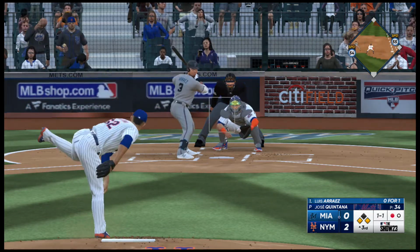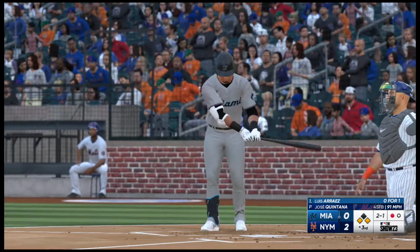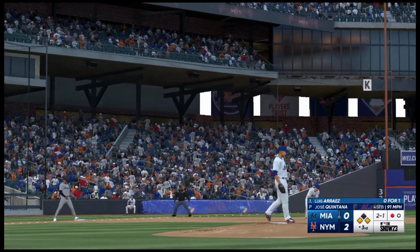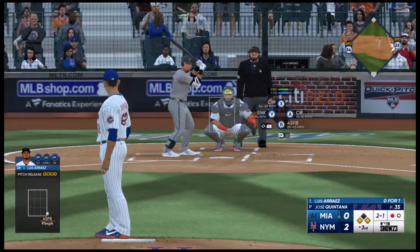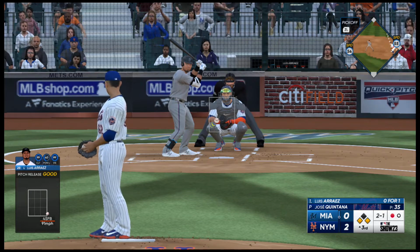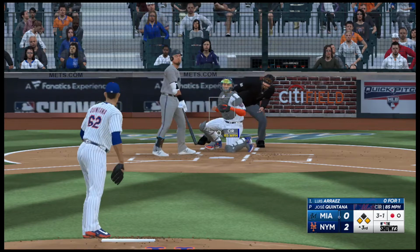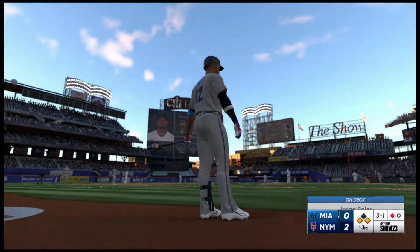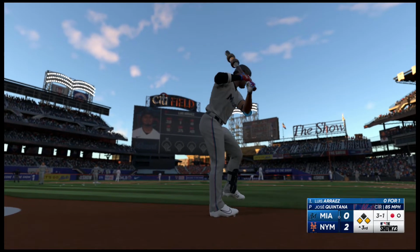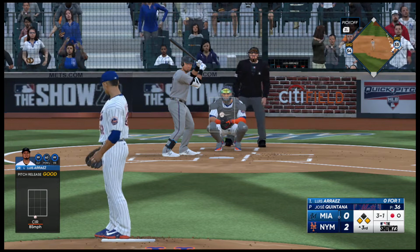Lefty out of the stretch, runners at first and third. And that's down and away. Good spot for the hitter. Definitely has the advantage in this count with runners on. Look for him to be aggressive on this next pitch. And a good eye there. Jorge Soler waiting for a turn at the plate. Runners are at the corners, one away.